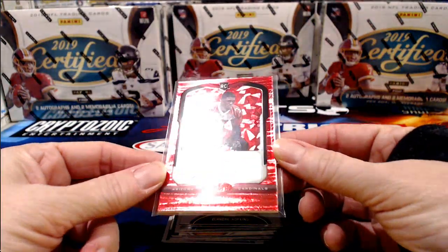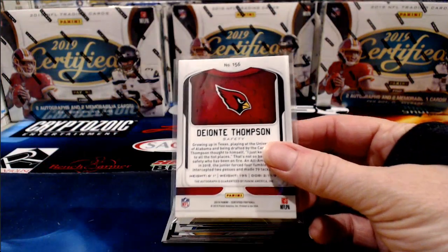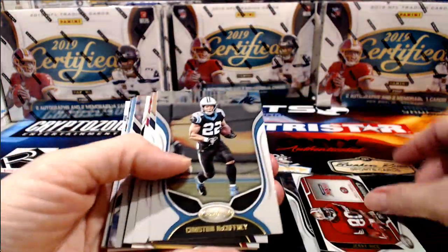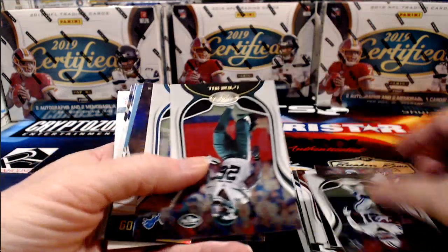Debo Samuel, new generations, numbered to 99. Deontay Thompson, numbered to 25. A low numbered autograph parallel for the Cardinals, who probably really wish that was Kyler instead, but better than going home empty handed, am I right?